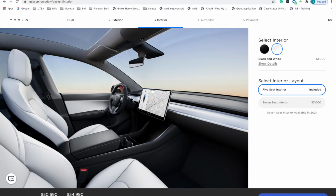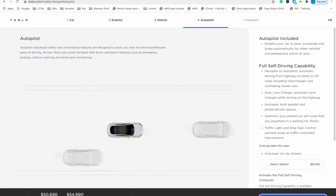Another thing too, you see right here, it says estimated delivery is 3 to 5 weeks. When I was placing my own order, it actually said 4 to 8 weeks. So I think that the time frame is actually changing. So let's go to the next page.